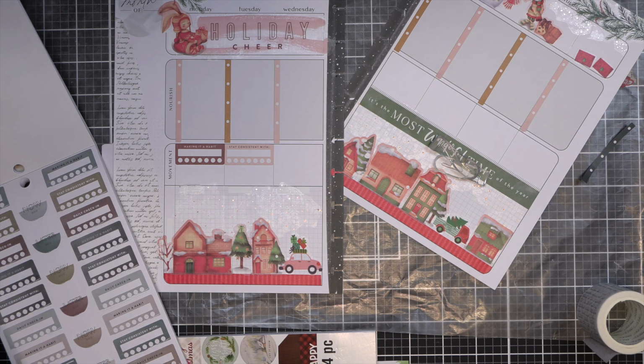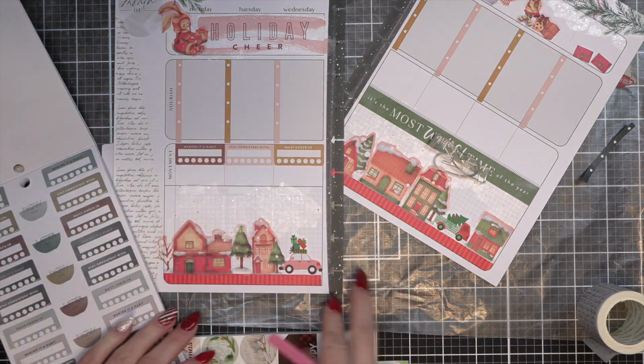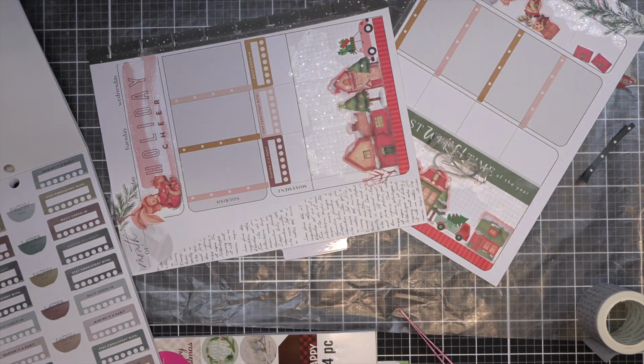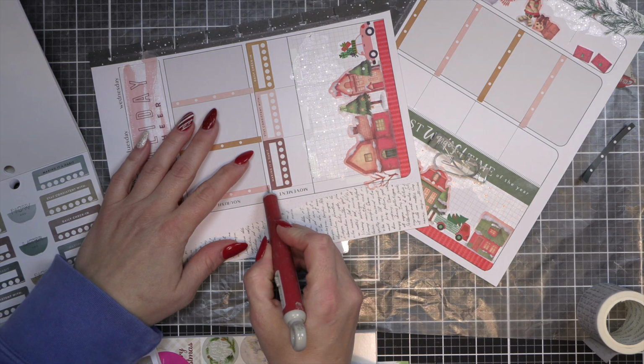I kept trying to use the habit trackers from the meal planner box, but they have some distressing, and I love the distressing, but I don't think it matches the other habit trackers, so I'm not going to use those. I auditioned so many sticker books, you guys, so many sticker books.